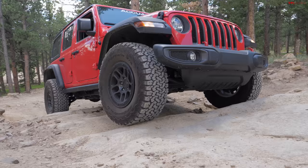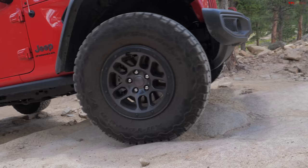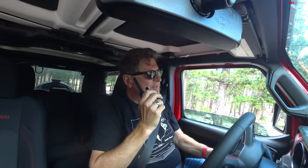Yeah, and, you know, obviously I've got all the goodies, right? So I've got a disconnectable sway bar. I've got front and rear lockers. I even got air suspension, right? So I am riding on, you know, the plushest of plush rides. But let's face it, that's not what off-roading is about. It's really about just having fun on the trail, and let's see if you have as much fun as I do. Something tells me that won't be a problem, Dad.